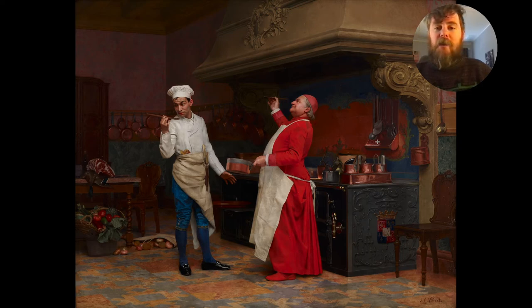One of our participants said, perhaps they don't like each other very much. Another participant said, I think the figure on the left is trying to figure out how to tell the figure on the right, so perhaps the chef, which we speculated that he might be on the left, is trying to figure out how to tell the cardinal or bishop on the right that he doesn't like his food without insulting him. Because as we mentioned, the cardinal might be a kind of important person in some way. So perhaps the figure on the left is trying to figure out how to be judicious.